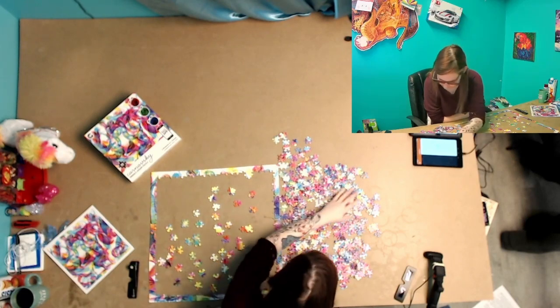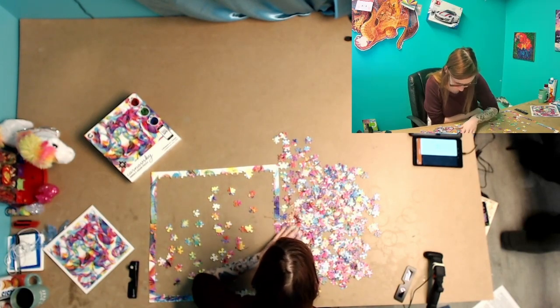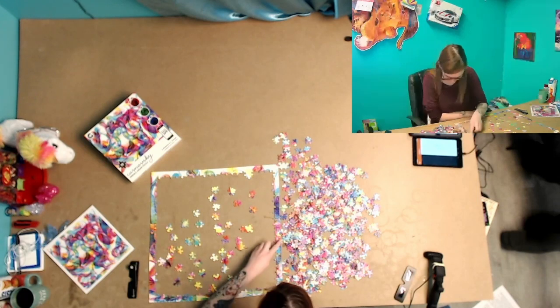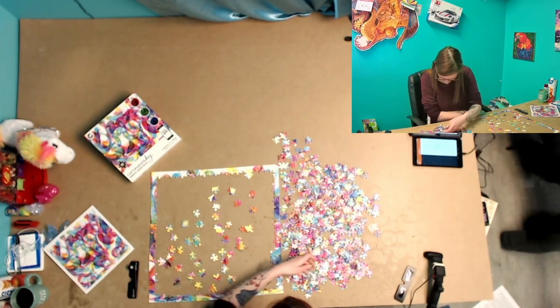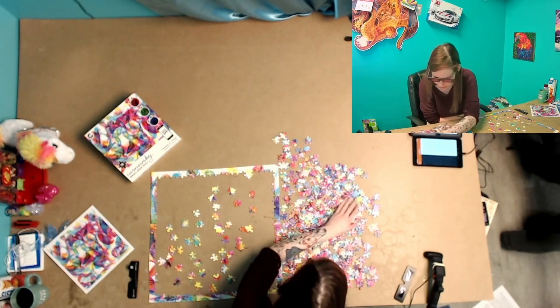Whoa, does that ever make things different? But now it's just all... Because now I'm going by shades and textures. So that's kind of why I think I like the color approach better. But it does just look like a mishmash.